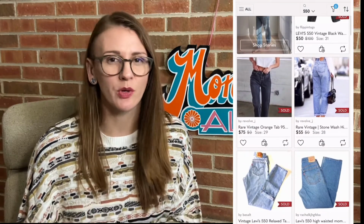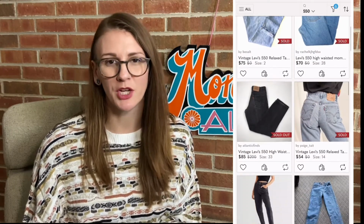So in both of those styles, you're looking for a high rise. You're looking for that kind of just heavier denim that, I don't know, I feel like I have to say you know it when you see it, you know it when you touch it, but that heavier denim that is pretty much 100% cotton.